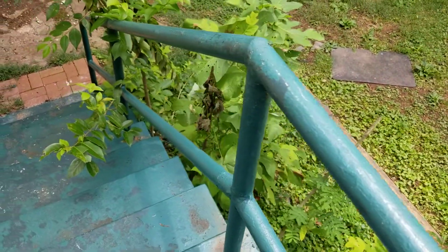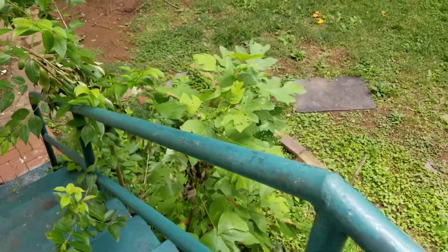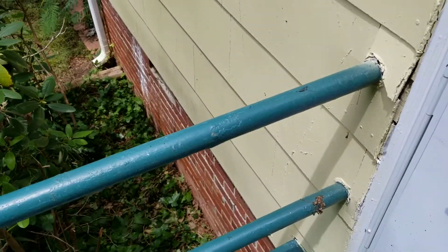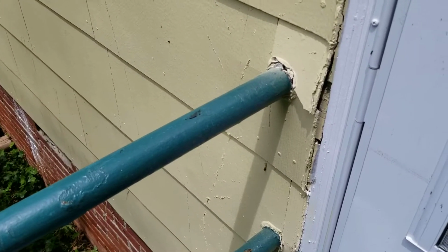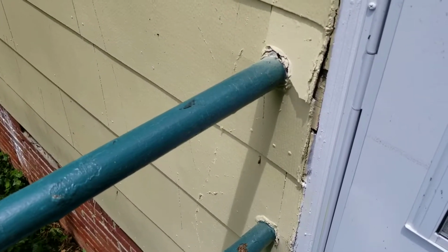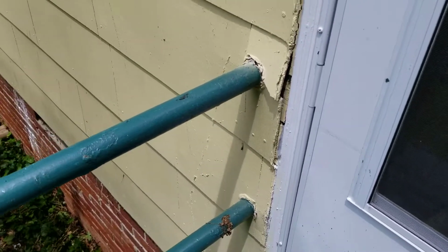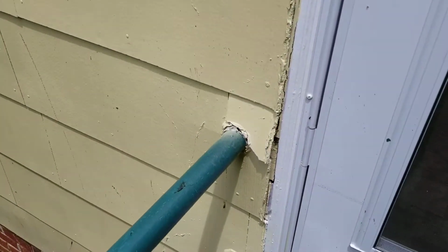But because this is a metal railing, going off the top of my head, I think it's around $1,400 to replace this whole metal railing, because they have to fabricate it off-site, paint it off-site, that type of thing. But you also have this broken asbestos tile. There might be some other options around it. Of course, you can't replace it with asbestos tile.